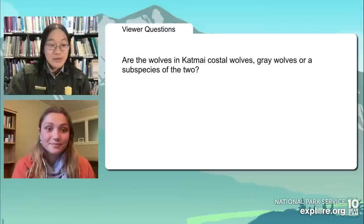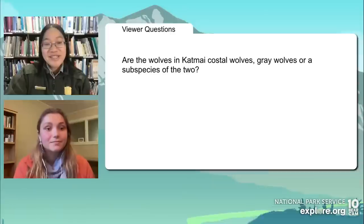And in terms of the kinds of wolves, right? Are the wolves in the Katmai coast gray wolves or are they a subspecies?